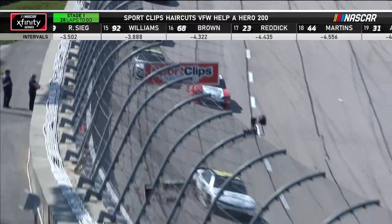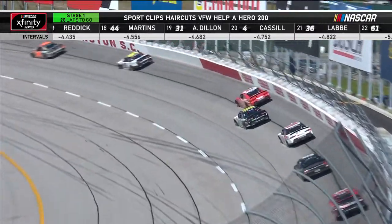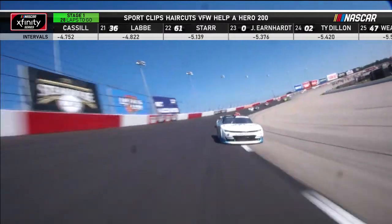Denny Hamlin pops out of line right here. Denny Hamlin jumped on the outside in 3 and 4, got by Harrison Burton, and then had good momentum down the front straightaway to get by Justin Haley. That experience paying off.